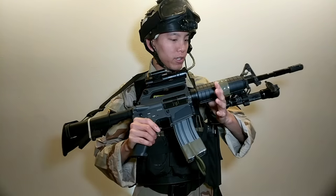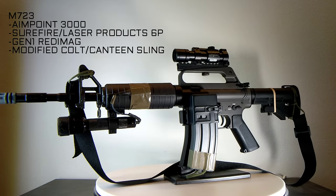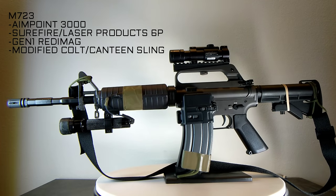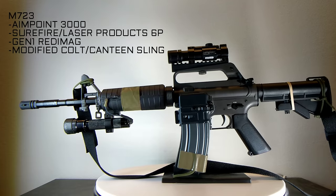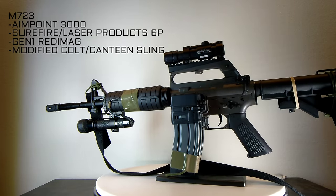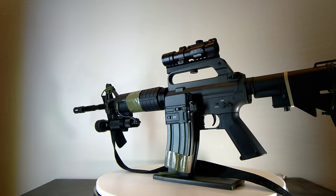All right, next we're gonna go over this baby. Now this isn't exact, it's my mock-up version of an M723, which is the correct rifle used by Delta Force at the time. This was an XM177 from Classic Army. The main differences are the forward assist and the lack of a deflector right there. But other than that, it's pretty close.